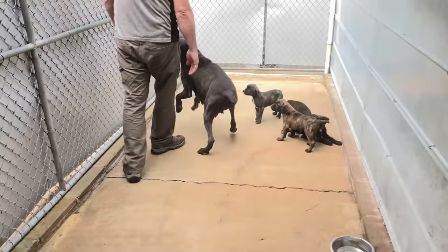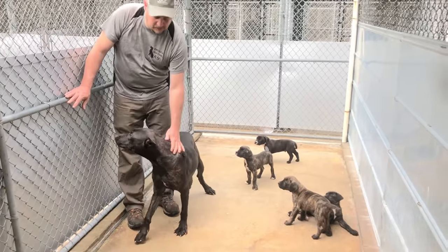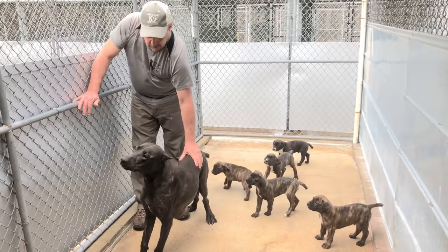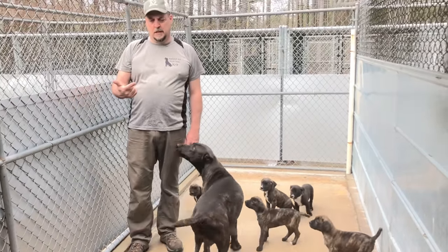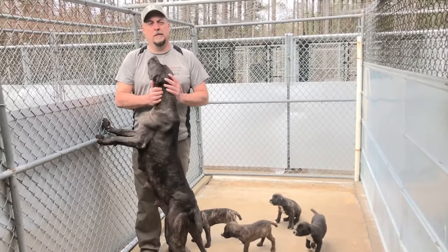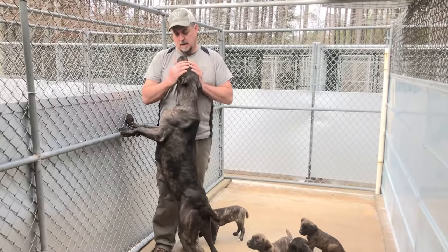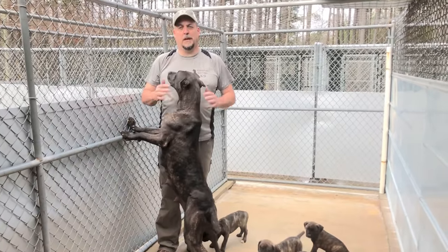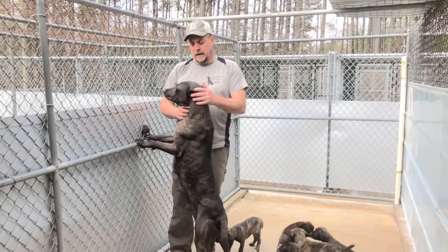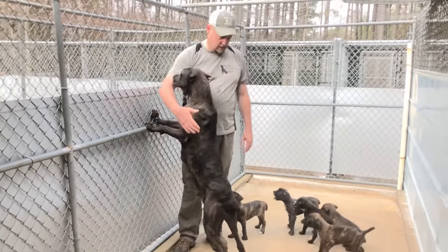Hey, Phoenix. She's double bred on Tiggy. Tiggy is Justice's sister, Valkyrie's sister. Tiggy, Justice, Valkyrie, Preacher Girl, Lucy, they're all out of Preacher Man and Blue Jean. So this dog is actually double bred on Tiggy. Her sire's Reptar, who's Wrecker and Tiggy, and her mother is Betty Crocker, who's Stone Cold and Tiggy.